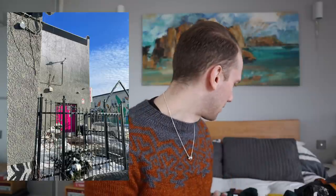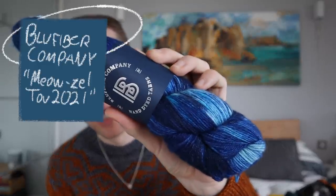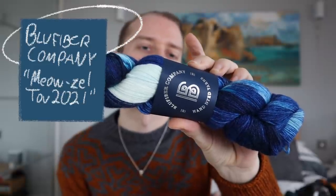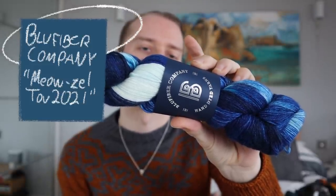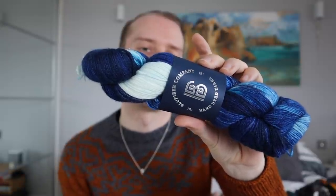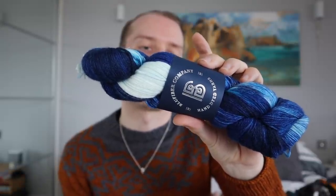The other one we went to was Stephen B's. Yeah, Stephen B. I'm pretty sure that's what it is. And I picked up 2 skeins there. So if you're counting, we're now up to 5 skeins. The first I picked up was Blue Fiber Company. And this one is 80% superwash merino, 20% cashmere, sock yarn. This is from Portland, Oregon. And this is the color Meow-zel Toff.